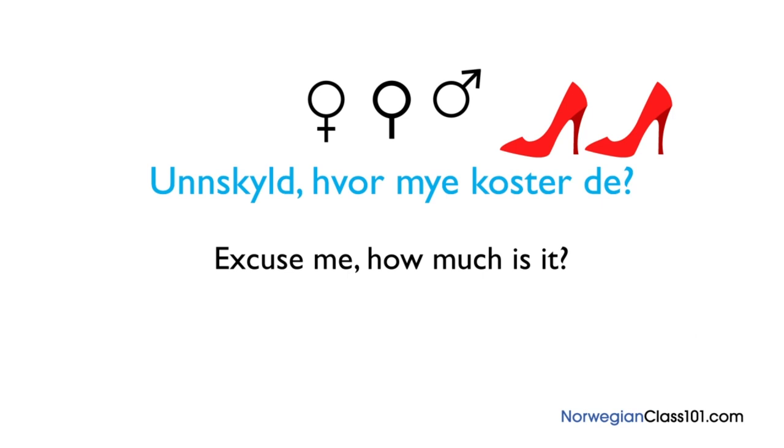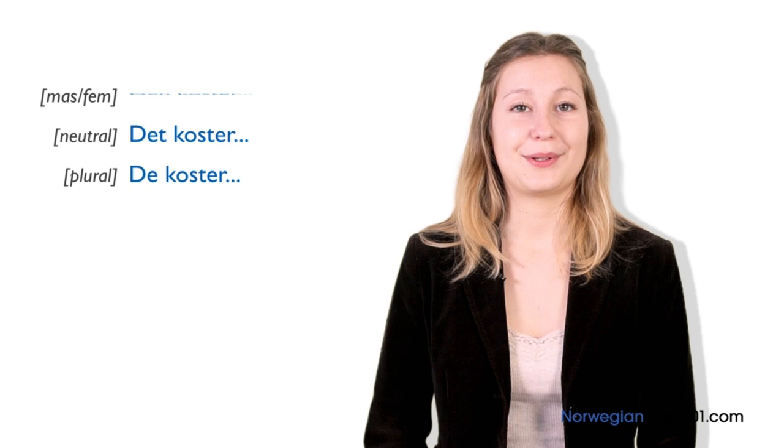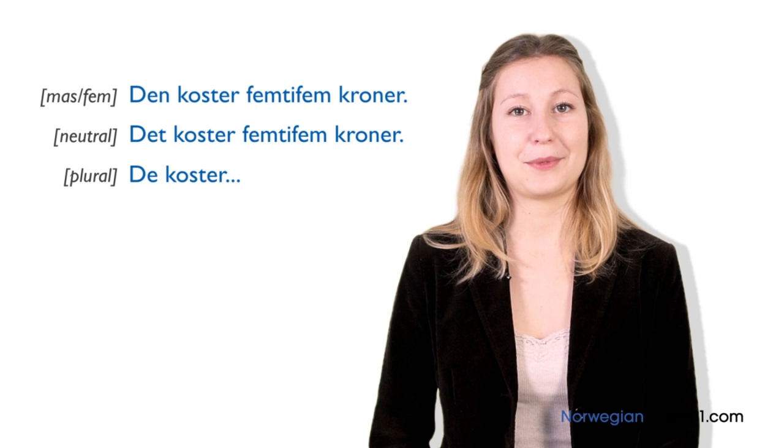At this point, the shop clerk can answer by saying den koster, det koster, or de koster. For example, den koster 55 kroner, det koster 55 kroner, or de koster 55 kroner. What number is 55? It's 55.